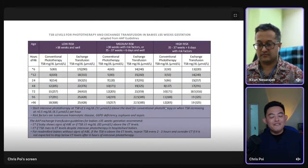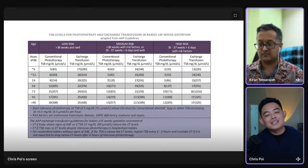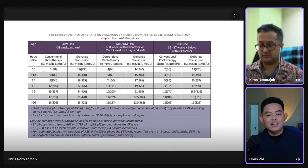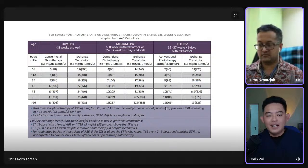All right, so now you've got your serum bilirubin levels. You've done physical examination, you took your history. So it's time to plot this value onto this chart. I think we're all very familiar with this chart. So I've got this from the pediatric protocol. In the CPG, you have the same chart. So how do we use this chart? All right, first you have to determine which column they fall into. Low risk, medium risk, high risk. So two things come into factor.